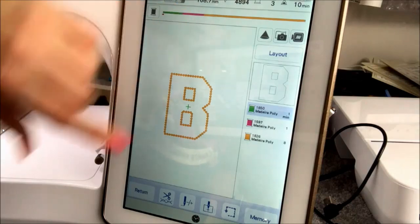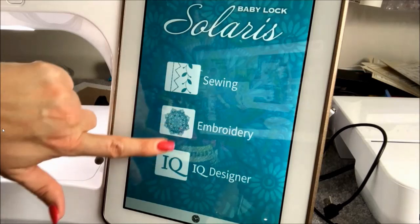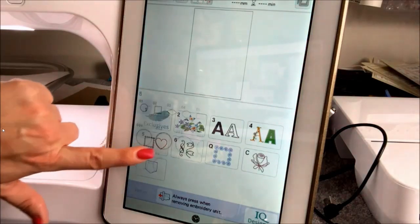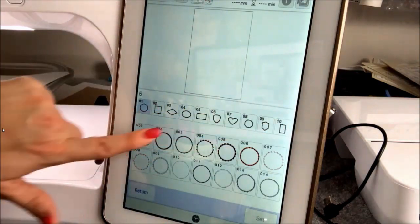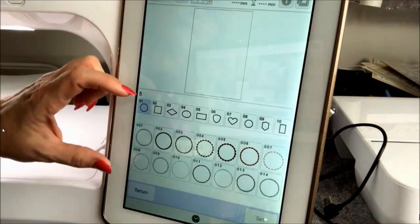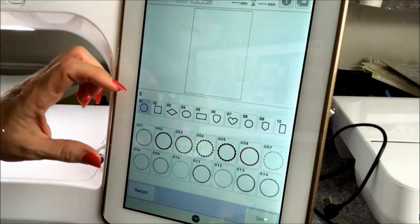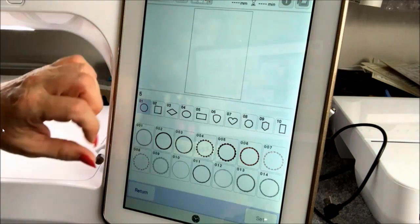So let's touch home and see what we might have missed. We went into embroidery, went into IQ Designer. Let's see if there's anything else. Also in embroidery, we have little frames, and we have 10 different shapes of frames with 14 different outline types. And these are great if you need just a simple, quick monogram frame around something, or maybe you've kind of messed up a design. You want to add a little frame around it so you can make it into a patch. These frames are great that way.